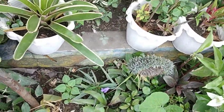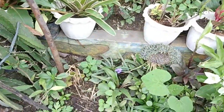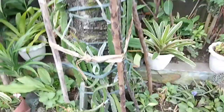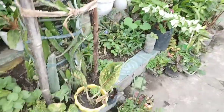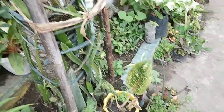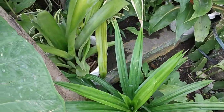I have here my bromeliads. The different variety. Pineapple and my dragon fruit. Looking forward for the plants of this dragon fruits. I love this dragon fruits. I love this dragon plant and wishing to have fruits that I could pick up dragon fruit someday. Another variety of green heart, the bromeliad.